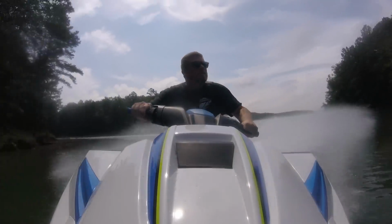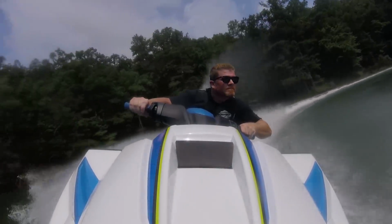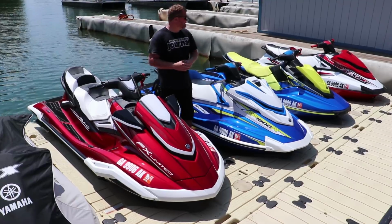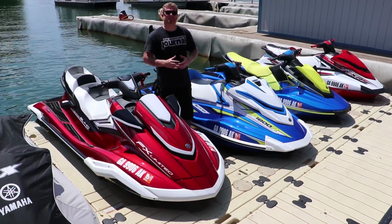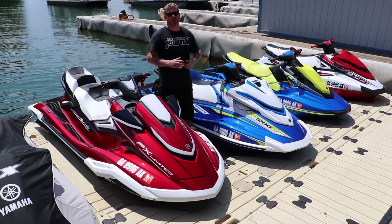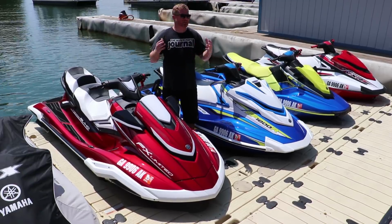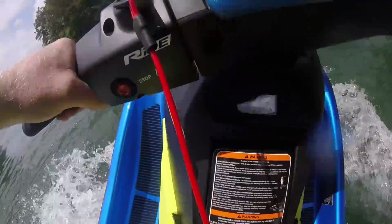For 2019, it returns in blue with a nice neon yellow accent, and for the other color option, you get a really aggressive red and black, which we really like. Now, the other R. We're really excited that Yamaha went so crazy with the EXR. The EXR is the next evolution of the EX. This isn't some wannabe. This thing's an absolute performer.